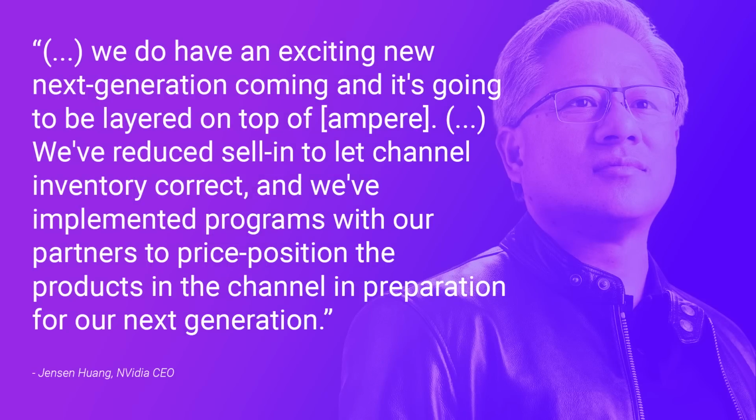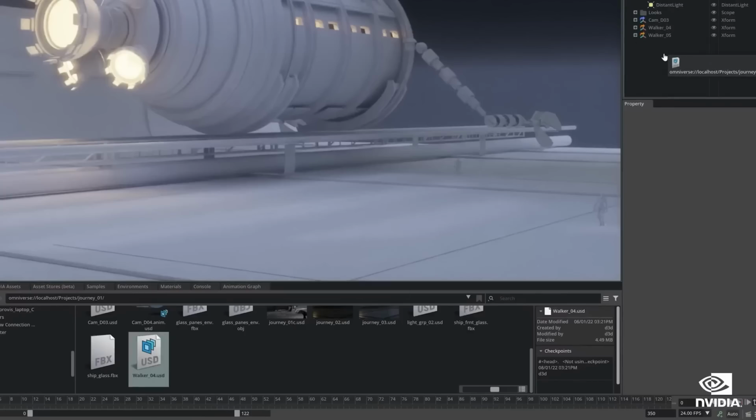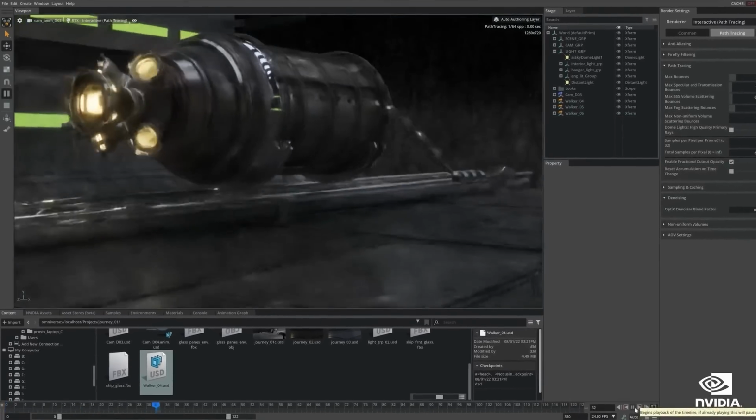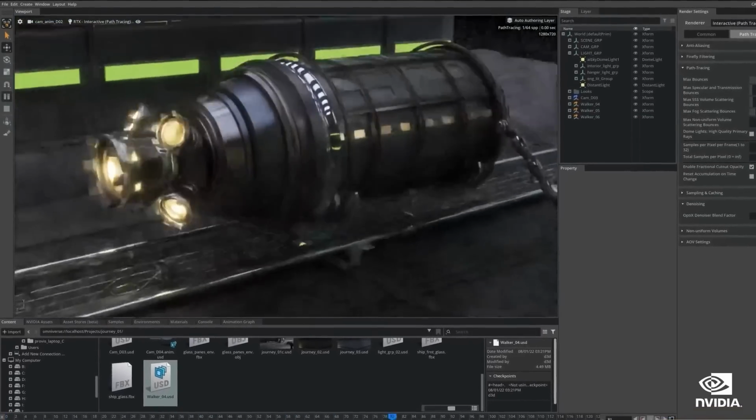"We've reduced sell-in to let channel inventory correct, and we've implemented programs with our partners to price position the products in the channel in preparation for our next generation." So my interpretation of this is that only the 4090 will launch this year, as Jensen says it will coexist with the 3000 series until they empty inventory. Or at least that's what Jensen wants the market to think.